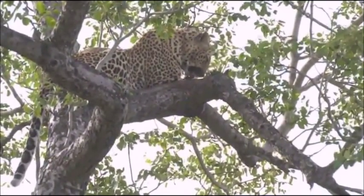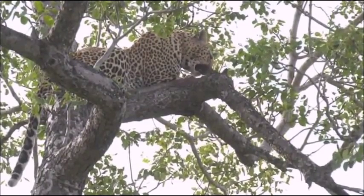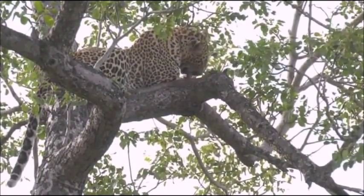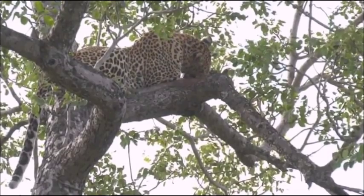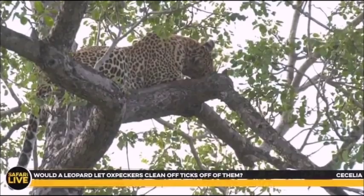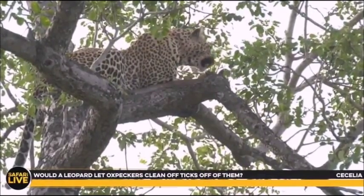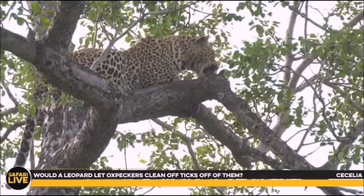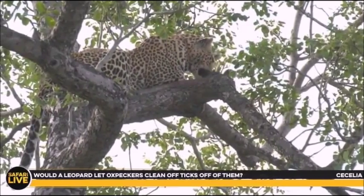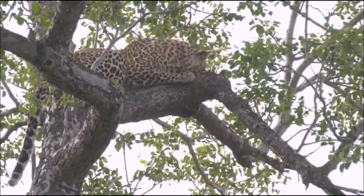Cecilia wants to know, can you say that again about cleaning off the ticks, Nick? Sorry, cleaning off the ticks off itself, I wonder. Yeah, no, cats will not allow oxpeckers near them. Oxpeckers, it's a risk that they'll take. If you see how animals or cats respond to anything that comes nearby, they swat and grab and eat.